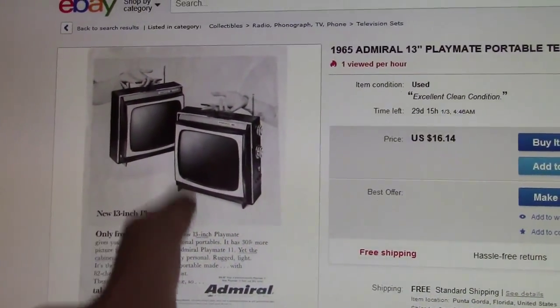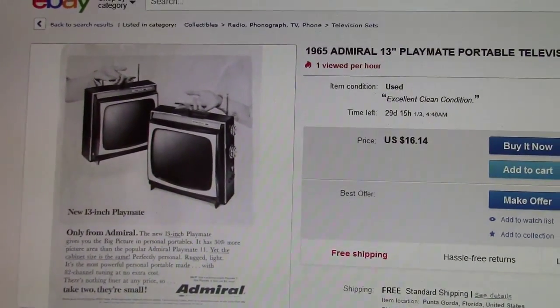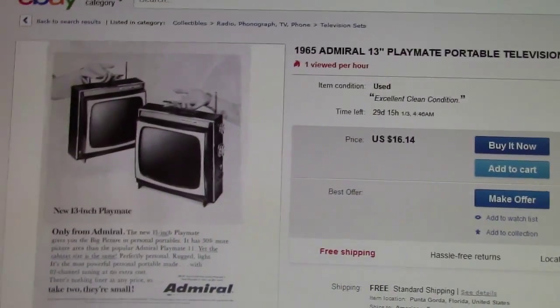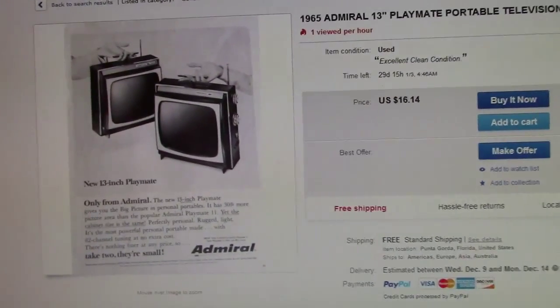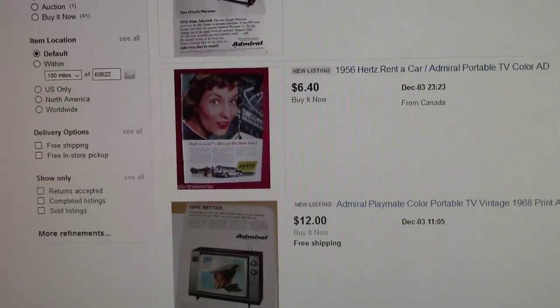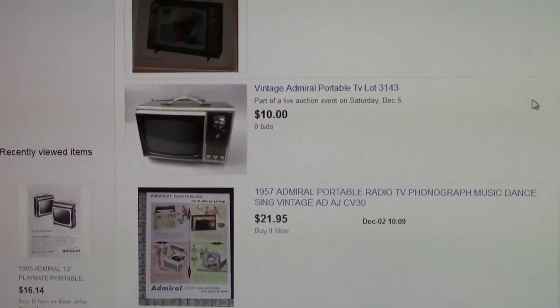This is a TV I was thinking of. It's actually smaller than I realized. It's only a 13-inch 1965 Admiral Playmate Portable Television. I've seen a few on eBay. I just haven't pulled the trigger on one yet, but I'm sure one will turn up sooner rather than later.